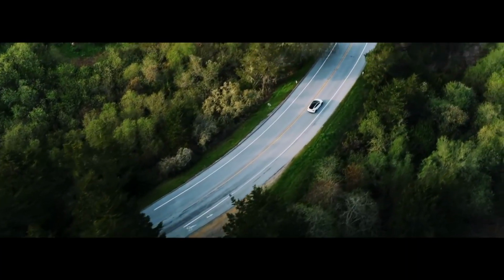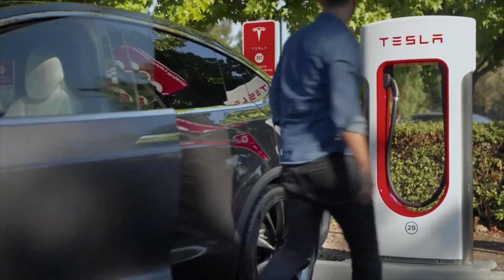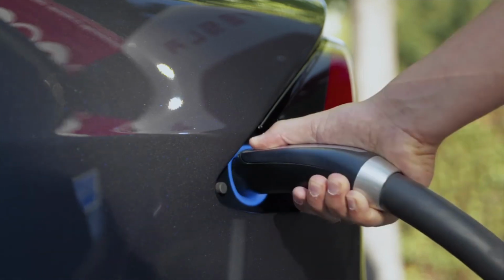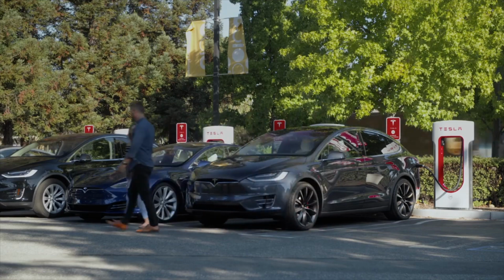Of course, charging. You can charge through the vast supercharger network across the country, as well as at all the destination chargers as well. Most people, myself included, we charge in our own driveway. Most people have their own charger. They just basically top up the car after they've driven it.